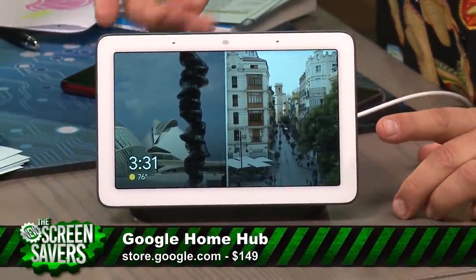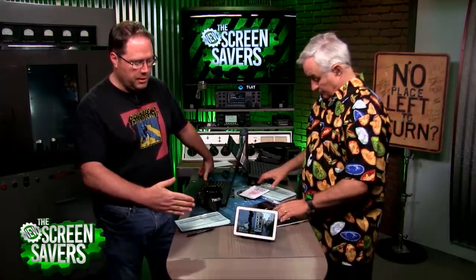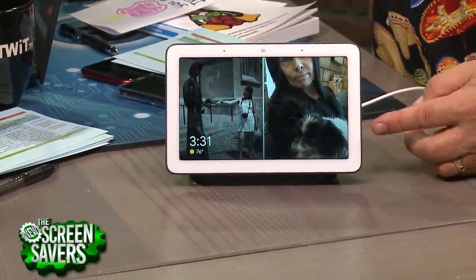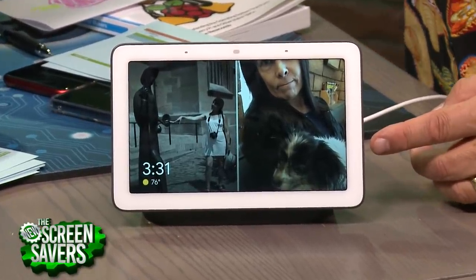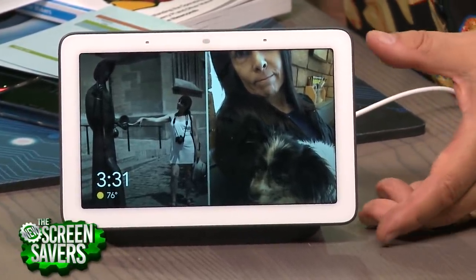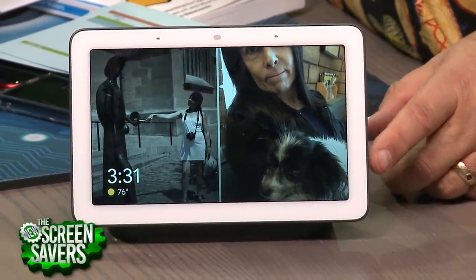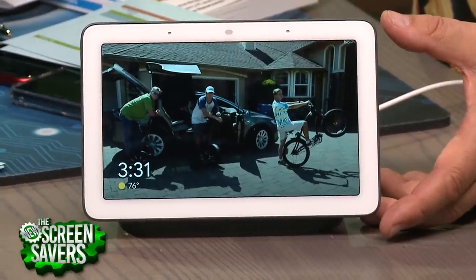It is a good screen, right? You looked at it? Yeah, it is. Yeah, I could see it. I don't know what the official viewing angle is, but I could see it from just right here. It's not super high res, 1024 by 600, so it's not even HD. But it is a good enough screen to be a photo frame. And I tell you, because it's tied to Google Photos, I'm really liking this as a photo frame.